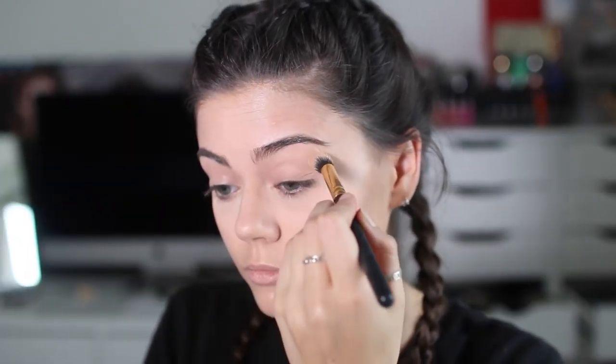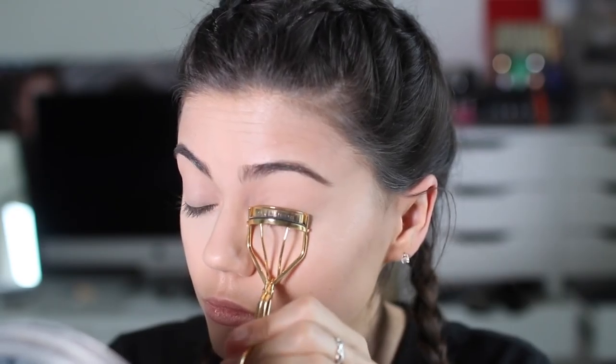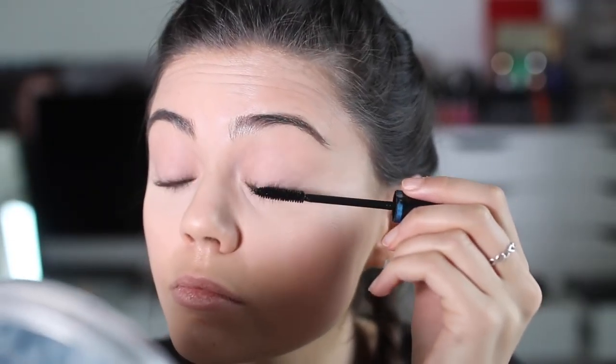So I'm just gonna grab a bit of powder and pack that on my lids. I'm not gonna do any eyeshadow today. I didn't feel the need. And then I'm just gonna curl my lashes and apply my MaxFactor 2000 Calorie, which is my absolute favorite mascara of all time. Makes my curls stay up and last all day.